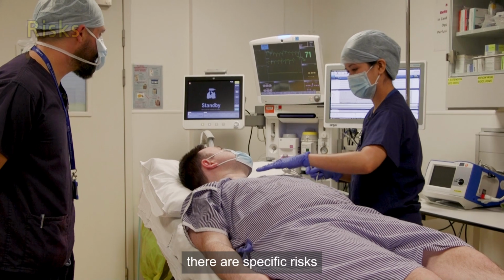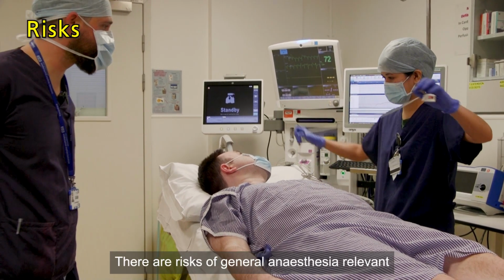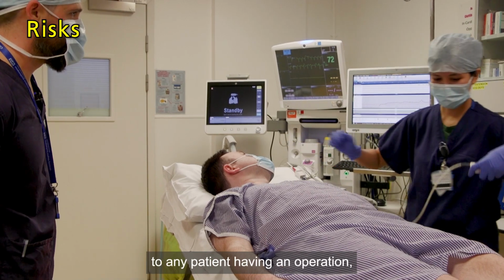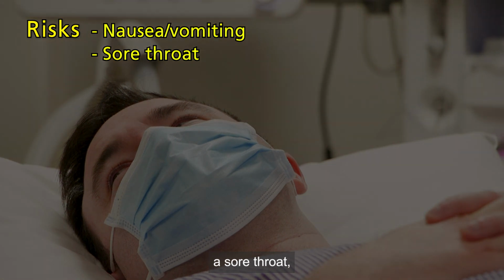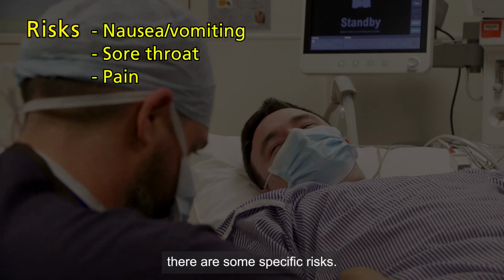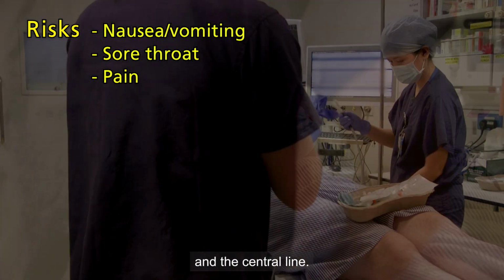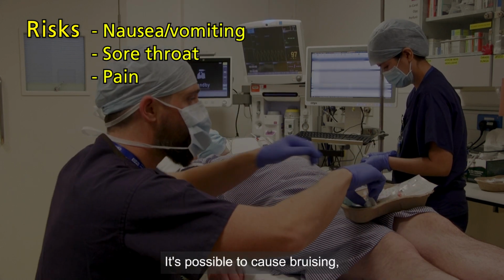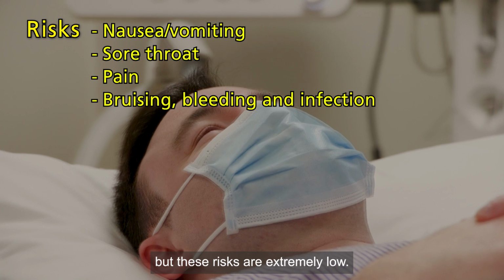As with any procedure, there are specific risks that we'll discuss with you. There are risks of general anaesthesia relevant to any patient having an operation, that of potential post-op nausea and vomiting, a sore throat, or the degree of pain that might be expected. In addition, there are some specific risks. The invasive lines sited, including the arterial line and the central line, it's possible to cause bruising, bleeding and infection, but these risks are extremely low.